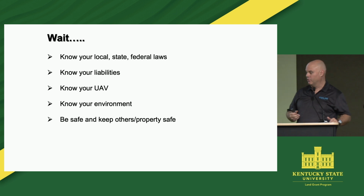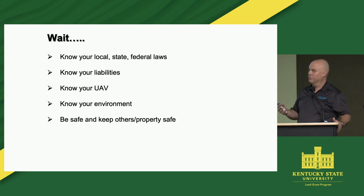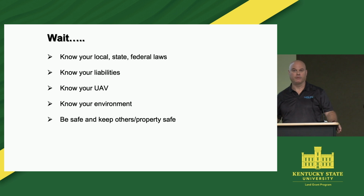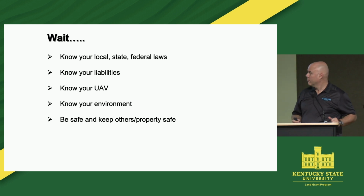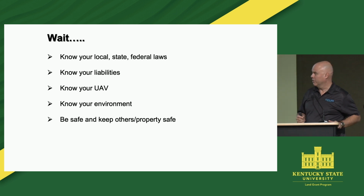So we want to, as drone pilots and people planning the projects and the missions, I want to know any local, state, federal laws. That's my responsibility first. Make sure we're in the right kind of airspace. We're not breaking any rules. We're not flying anywhere that we shouldn't be.